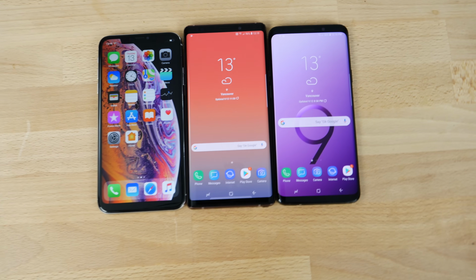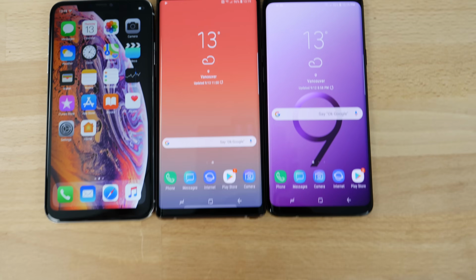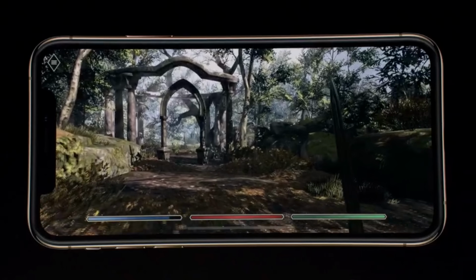Now, display size is one thing, but quality is an entirely other thing. DisplayMate said that the Note 9 has the best smartphone display ever made right now. Let's see how the iPhone XS Max with its Super Retina display compares with the higher dynamic range. We'll leave that up to the pros at DisplayMate.